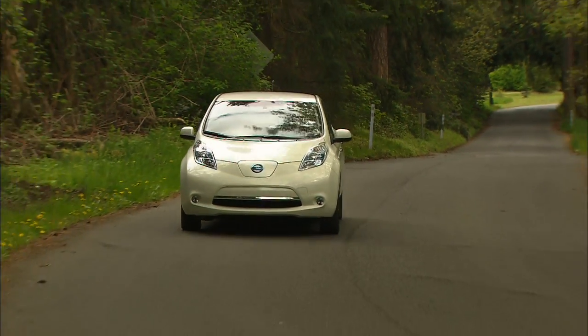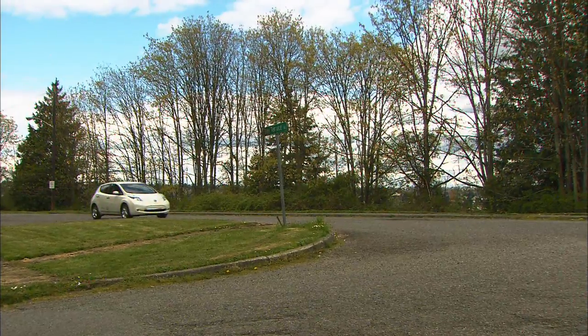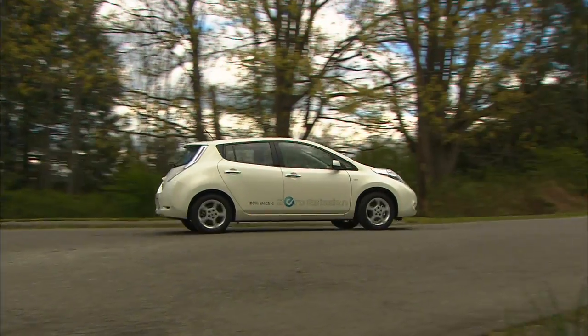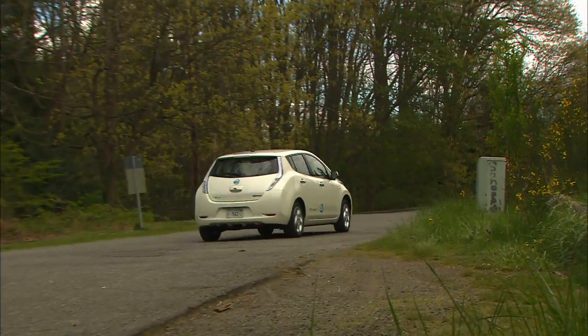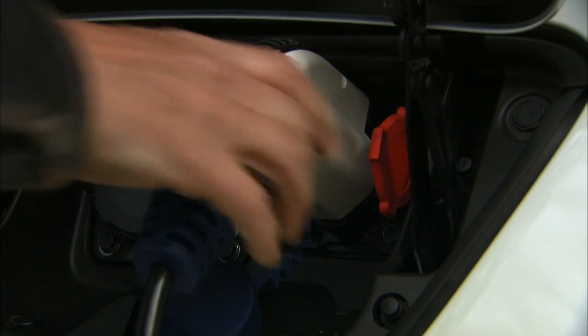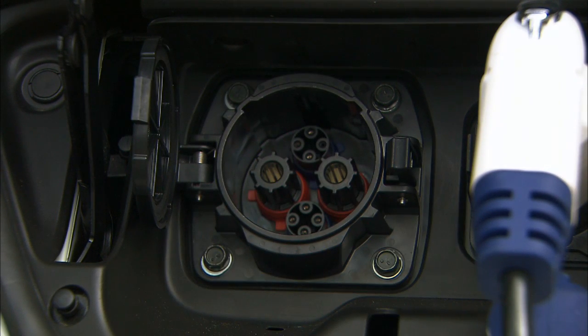About the cost of the Leaf, different states have different incentives, so you'll have to check where you live to see if you can drive the cost of this car down even further. Talking with an electrician, it appears that installing a 220 charger will run somewhere in the neighborhood of $2,000. Again, there are some tax incentives that can bring that down. They won't be around forever though, and unless you've pre-ordered a Leaf, it could be a long wait.